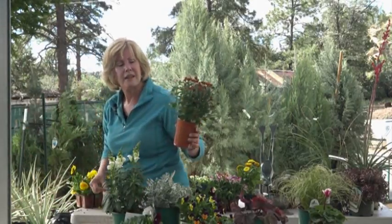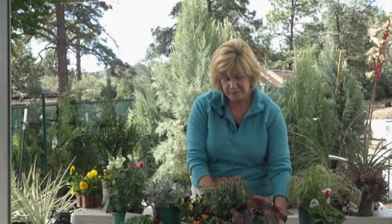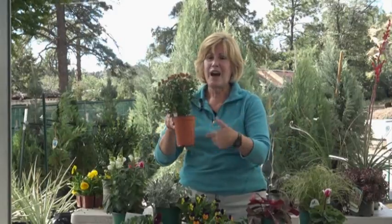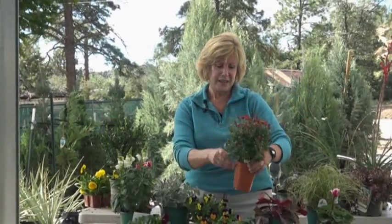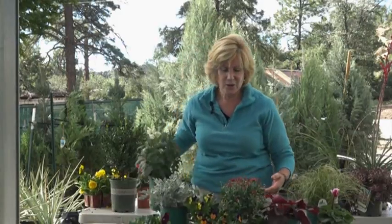But mums, of course, scream fall. So for decorating for fall, we could put these in a container to have fall color. Now, the thing people go, well, is it going to continue to bloom? No, it's not. But you could probably get at least 2 months out of this. And sometimes what I'll do, instead of actually planting this in the container, I'll leave it in its pot. I'll dig the hole out for it. I'll leave it in its pot. I'll stick it in there and I'll enjoy it for fall. And I'm enjoying that scream of fall. Woo, look at me, it's fall.